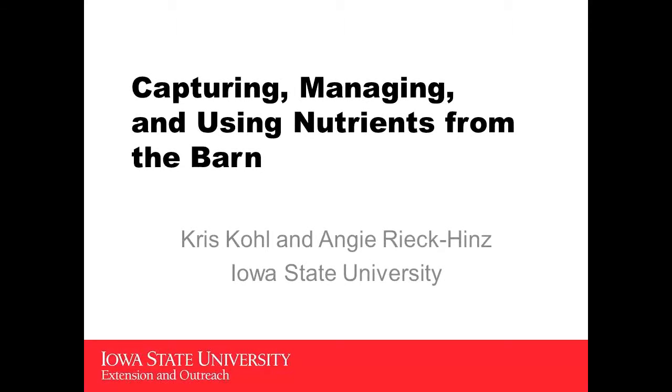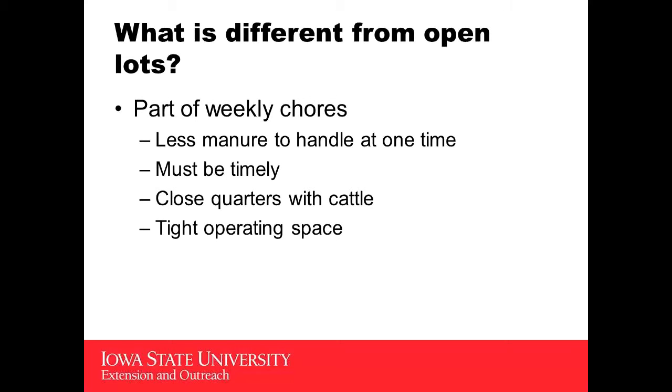Anyway, I'm going to talk about some of the capturing and utilization of the nutrients, and I'm going to talk about it a lot from the standpoint of people that have moved from open feedlots to these types of facilities, some of the things that are different, some of the considerations that you need to make. Some of the big differences with an open feedlot, you can do chores probably once every 6 months as far as scraping and cleaning out the barns or cleaning out the pens and so forth.